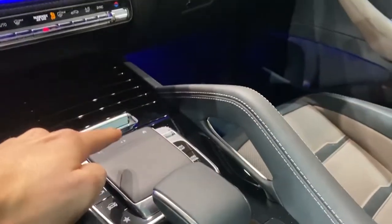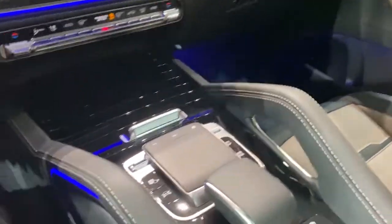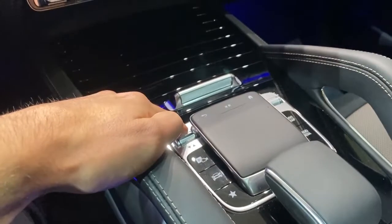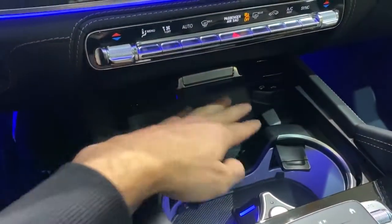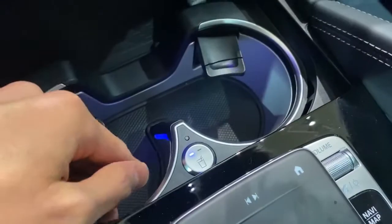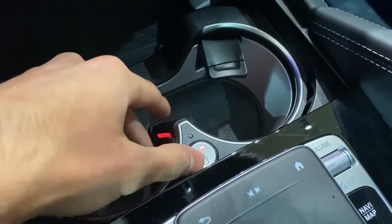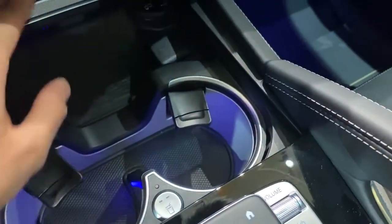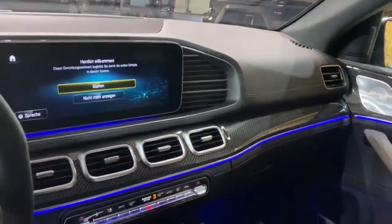We have the touchpad also here, which is very cool for the co-driver to be playing around with the dynamics. You can also set from here the volume and else. We have this space where you can put your phone in for the wireless charging, the cup holders which you can cool, freeze or heat up, as you see with the changing colors. It's very cool. I always use it on daily basis. Then we have the nice looking carbon fiber center console.